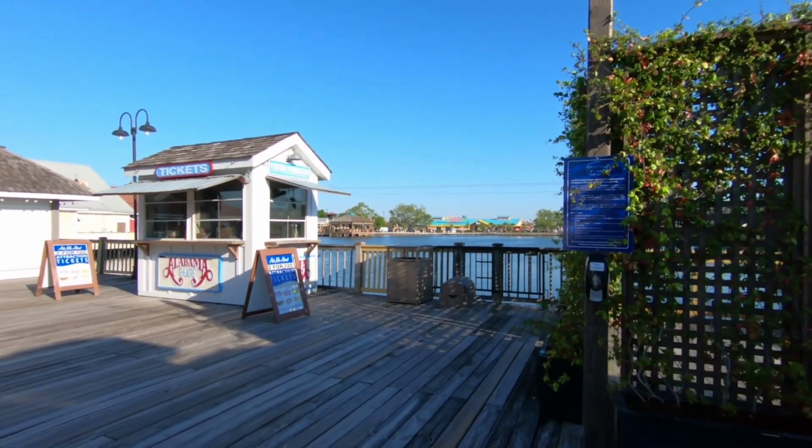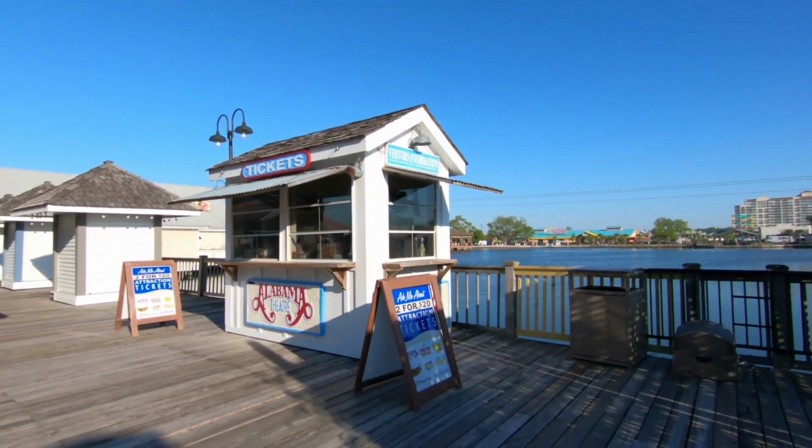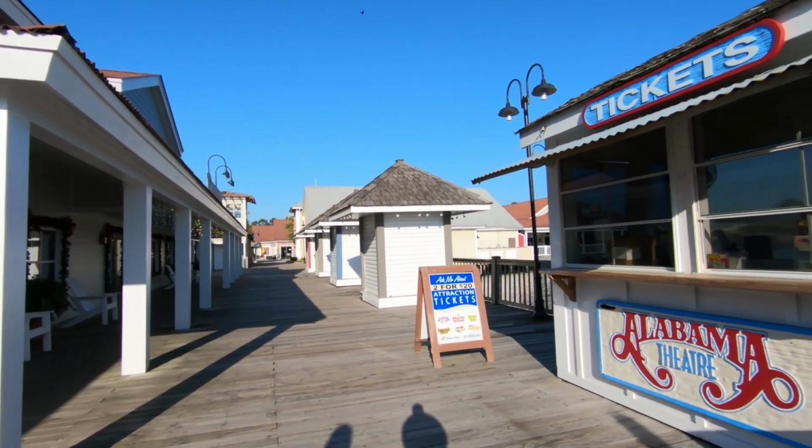We're at Barefoot Landing in Myrtle Beach, South Carolina. We're going to take you on a tour and show you everything there is to see here.